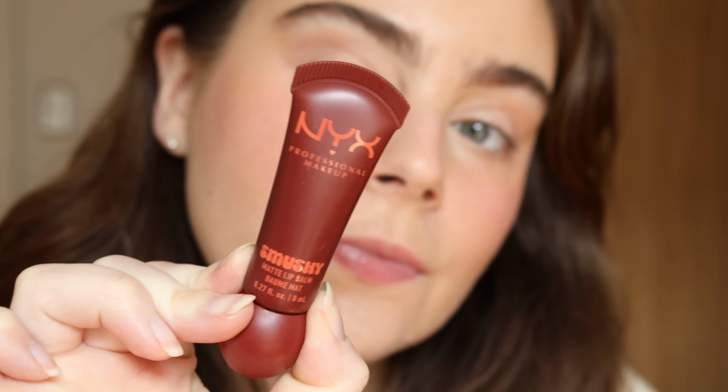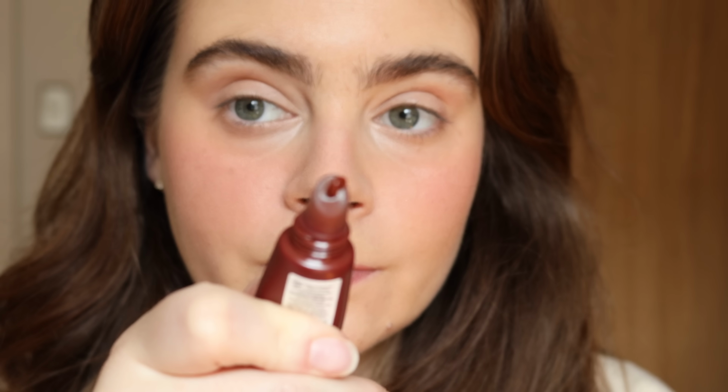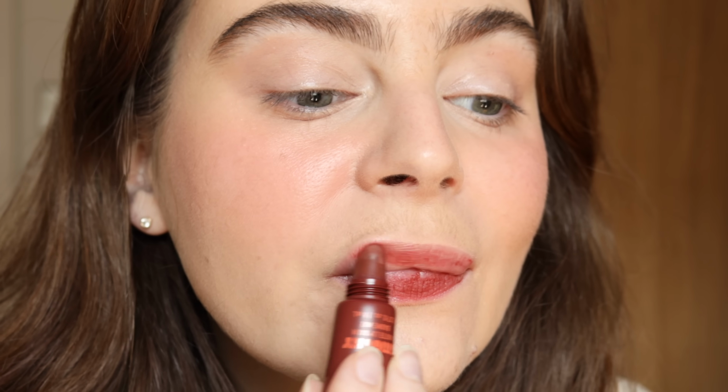What makes this different to me is that it is more easily sheared out and that it is a liquid. So if you don't want to use a stiffer balm, this feels more comforting than a lot of those products because I think there's just in general more moisture to it. It's in a liquid form. Also, I think the packaging is very, very cute. This color looks very expensive to me.